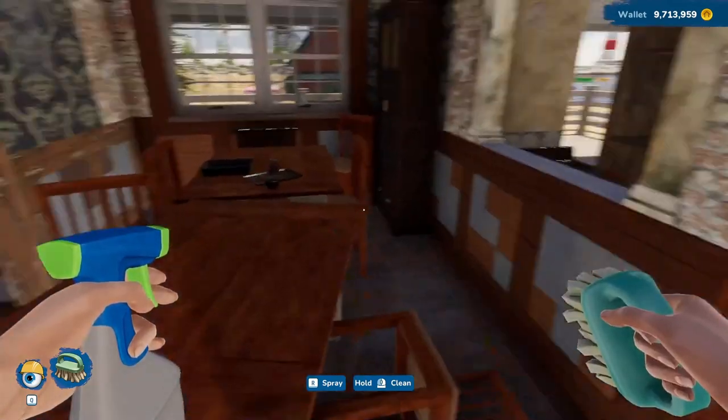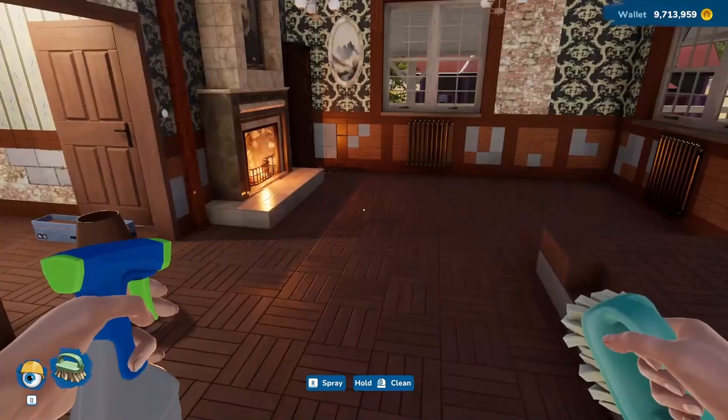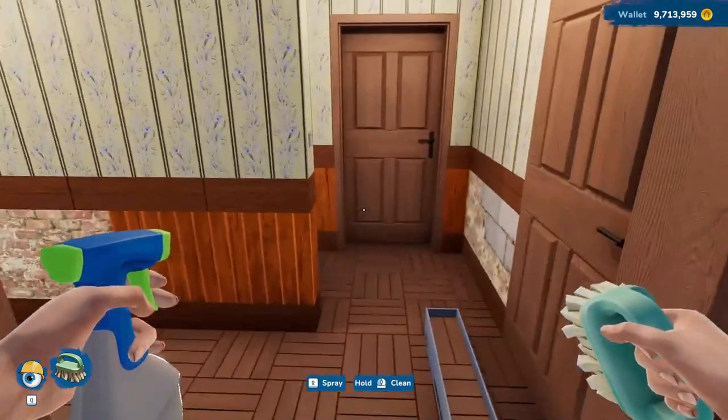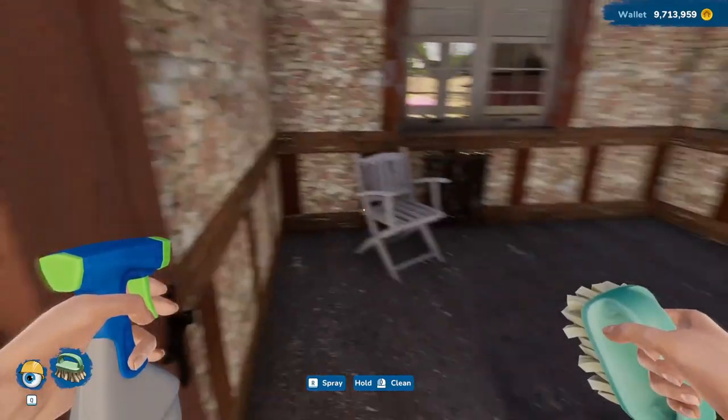Well, this is the kitchen dining room. Okay, that's going to be the kitchen. This, I guess, is the living room. Now, what is this? That could be a bedroom.